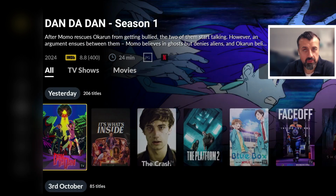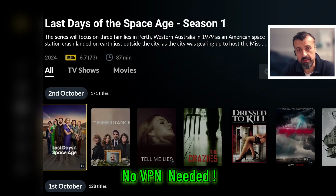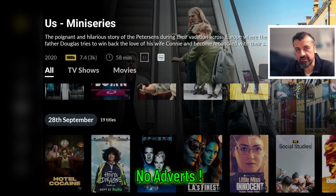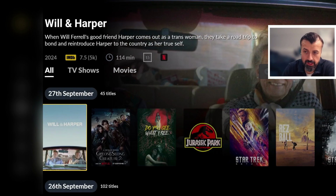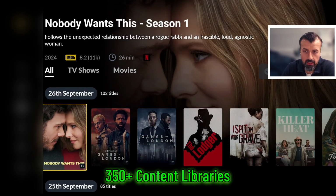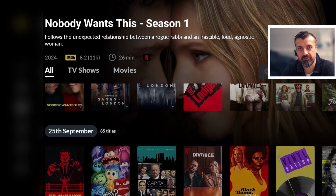It doesn't require any kind of registration. I'm not using any VPN. It doesn't have any adverts. And with its latest version, updated October 2024, they've now added in so many more repositories, so many more content libraries, allowing you to find the best movies and TV shows for all of your devices.